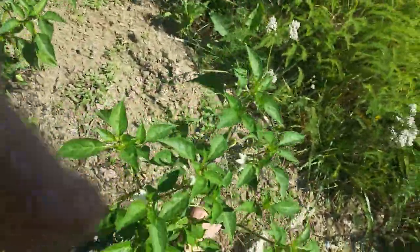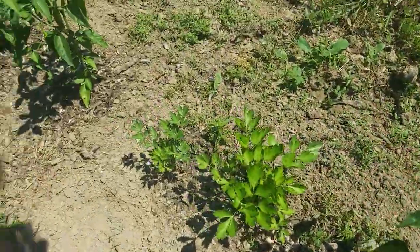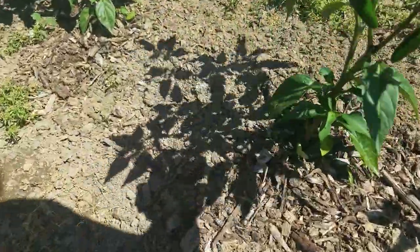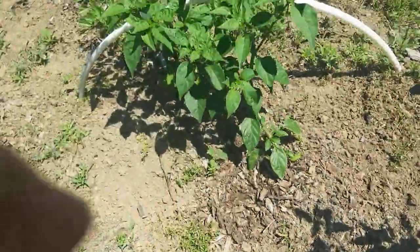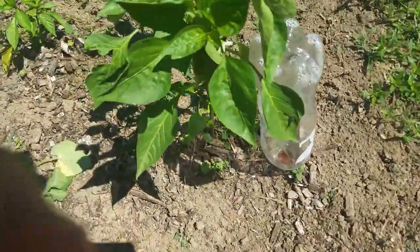Then these are chili pepper or cayenne peppers right here. I got some celery, some jalapenos. Oh, look at that girl. There's a ladybug. Some more jalapenos. They're doing real well. Some more celery. And then this is the red Marconi. It's just starting to bloom.